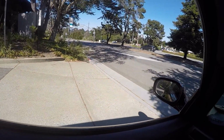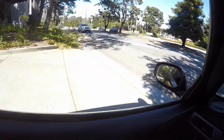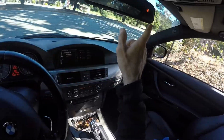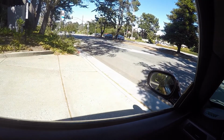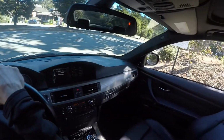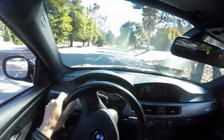This is the freeway entrance, folks, so don't be alarmed if you see me get up to freeway speed. The freeway is right here. This is an entry or an on-ramp to the freeway, so don't panic, people. Alright, let's try sport mode here. It shifts on its own.